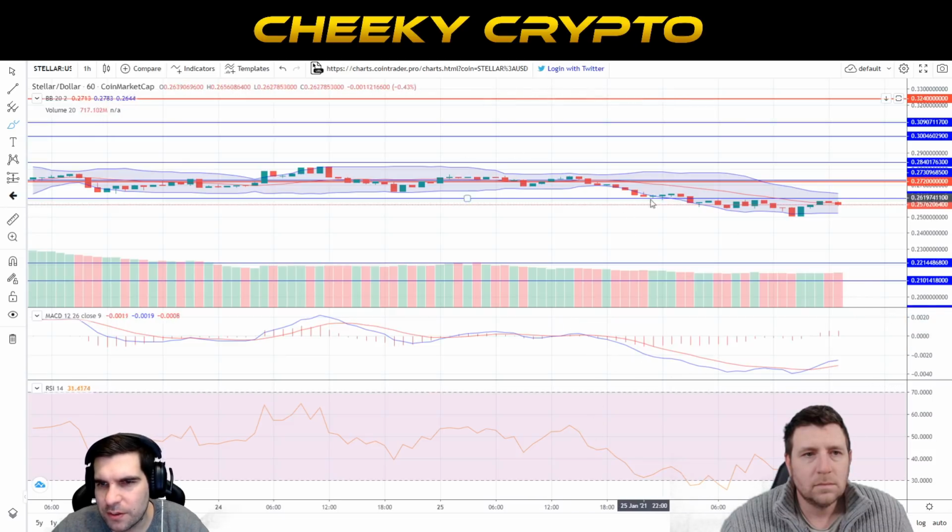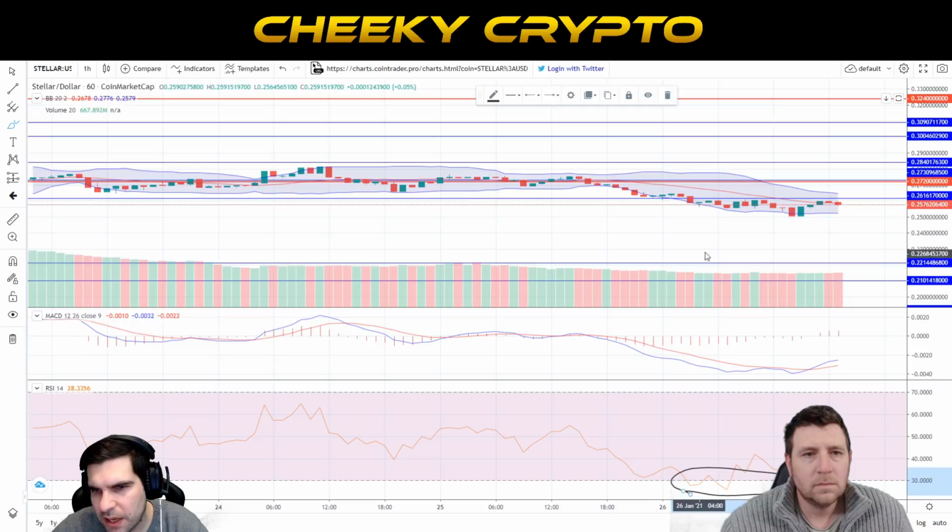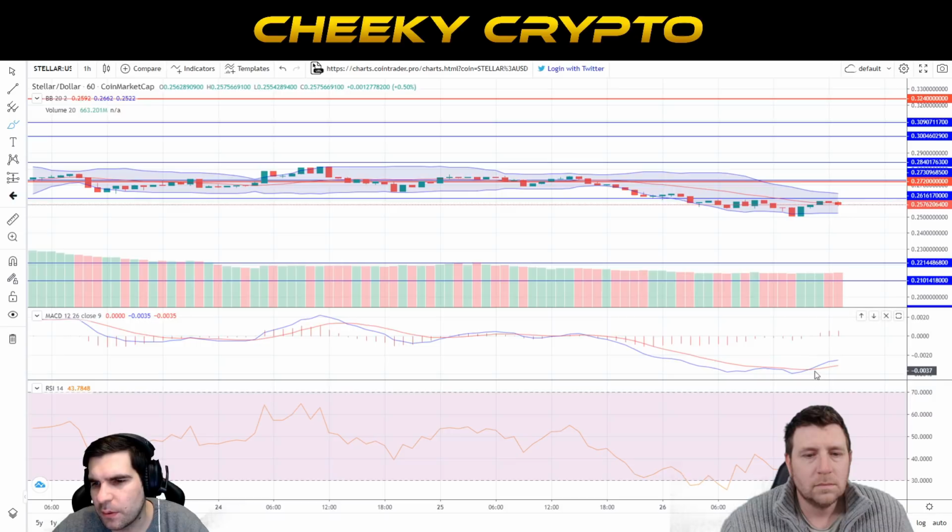Now, what we can do is we can see that we actually entered this zone down here. This was the oversold status. And then we kind of tried to get a bit of a pumping up, but unfortunately didn't really stick. We did have a positive cross here, and that really did help bring us back up into this zone here. So we are currently about 45 on the RSI chart, but even with that, we are still trading a bit sideways here at the moment.